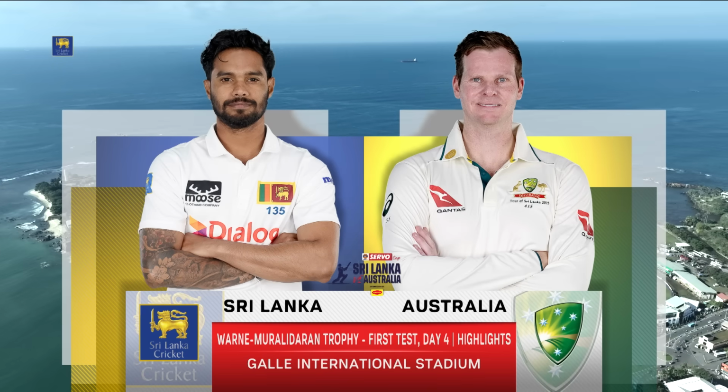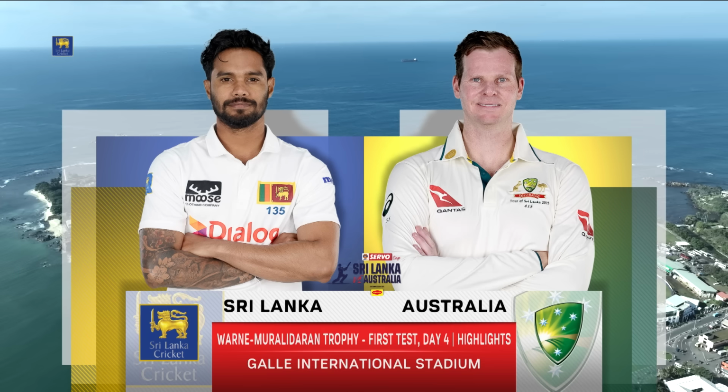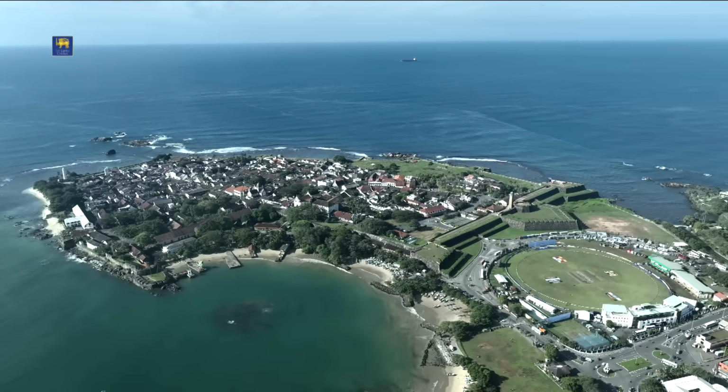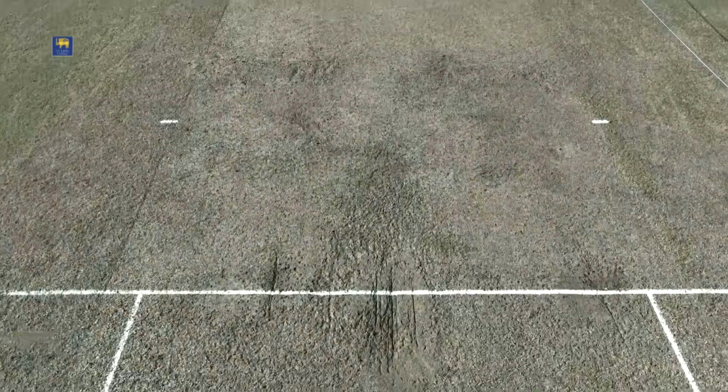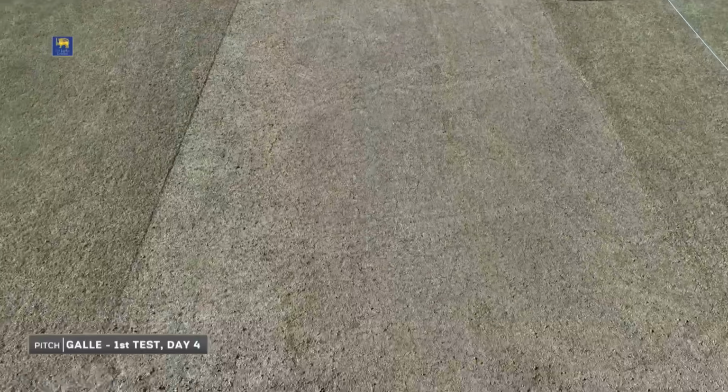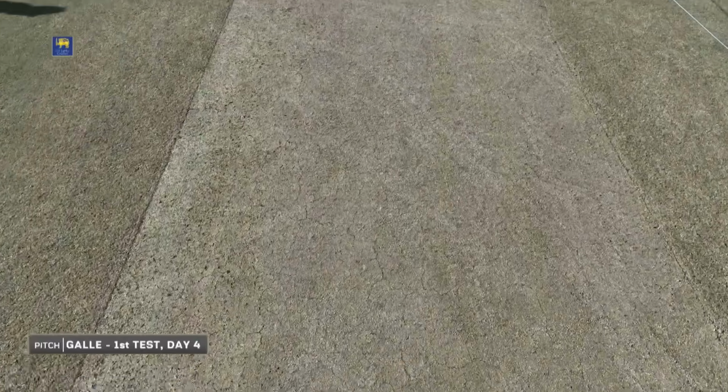Welcome to the highlights of day 4 of the first test between Sri Lanka and Australia at Galle International Stadium. Plenty of runs in this track across 3 days so far. Australia going massive in their first innings, although a little bit to aim for as this pitch just gives a hint of deterioration.